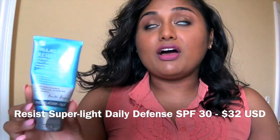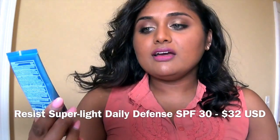Another thing that's really, really important is your moisturizer and having SPF. I really like this. It's a broad spectrum SPF 30. It's super light. It's supposed to be an anti-wrinkle defense as well. I do really like this. It does say it removes spotting, like dark spots and stuff like that, but I don't know if it really does that.